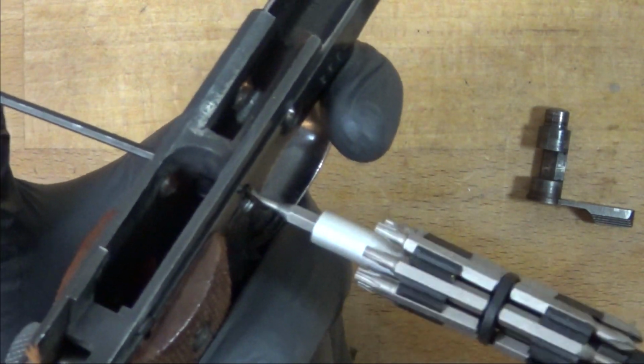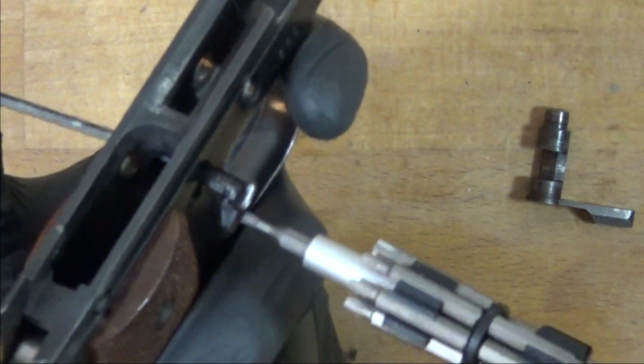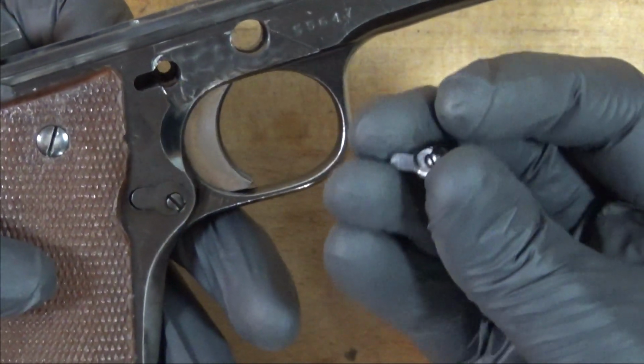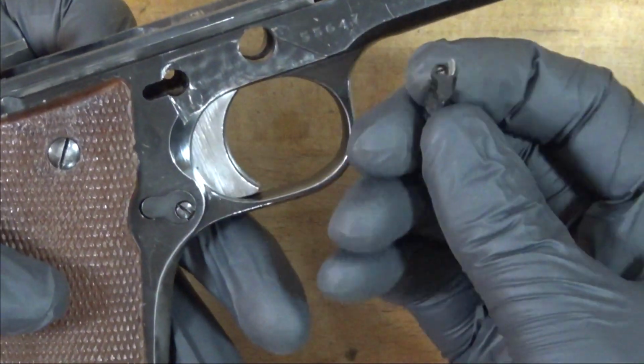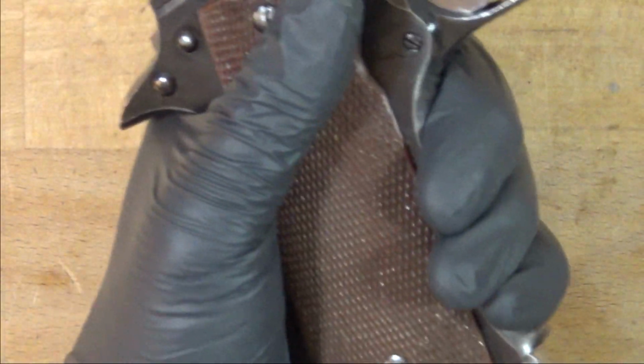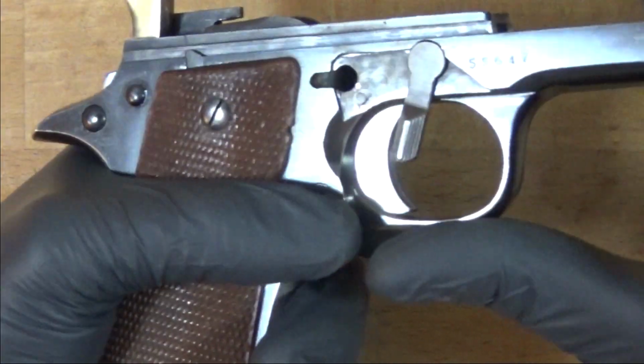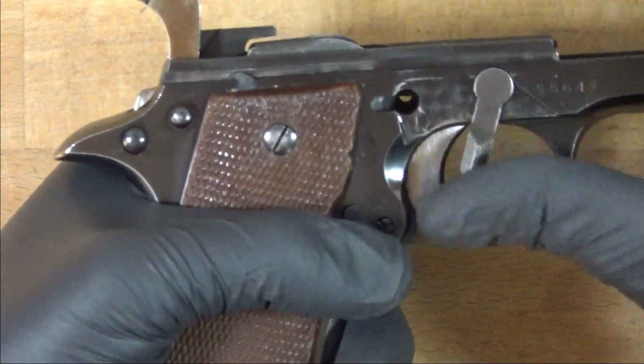The annoying magazine disconnect safety can be removed fairly easily. Just drop the takedown lever and remove the slide, then use a tiny flathead screwdriver to rotate the screw in the magazine disconnect, and push it out the right side of the gun. It makes the gun more usable for sure, but leaves behind a hole in the frame that's annoying, and I suppose is also a potential ingress point for range crap. I don't see the Model B Super as a practical gun anyway, so I just left it in.